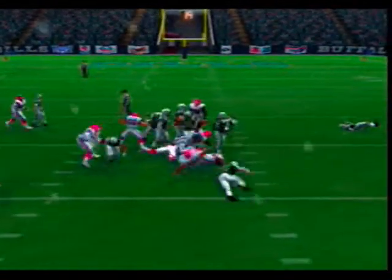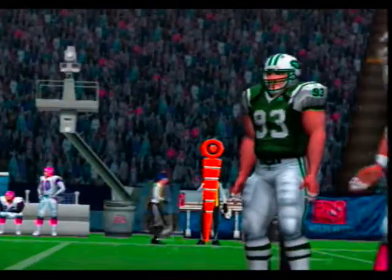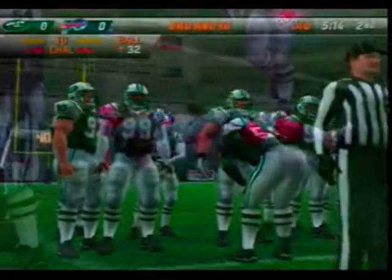They give it to the halfback. They're going to spot this one at the 32-yard line. The defense held their positions and didn't let them get very far.